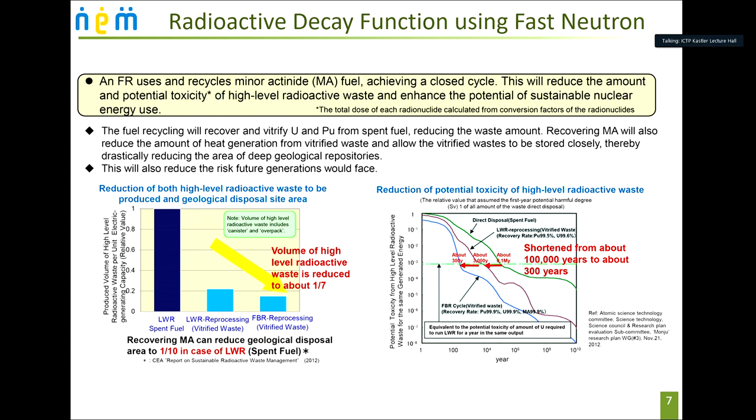And next is the radioactive decay function using fast neutrons. As mentioned before, the fast reactor uses and recycles minor actinide fuel, achieving a closed cycle. And to do that, we can reduce the total radioactive waste, almost to 1/10 or something like that.